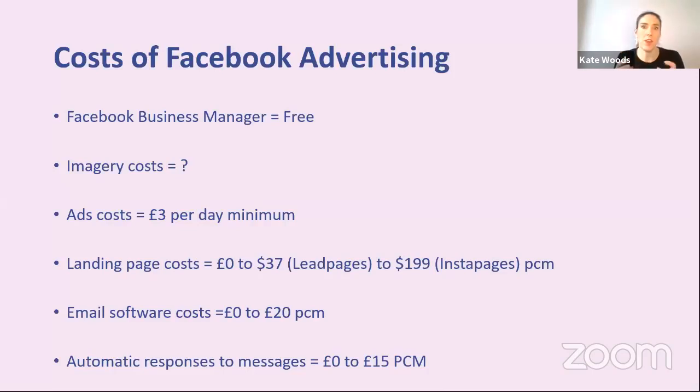So just as an overview of the costs, Facebook Business Manager itself is free. Funnily enough, you often hear people talking about, oh, perhaps they'll start to charge for groups, perhaps they'll start to charge for pages. I've never heard anyone talk about them starting to charge for Facebook Business Manager, but it is always possible that that might happen somewhere along the line.